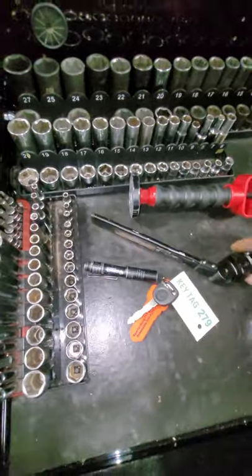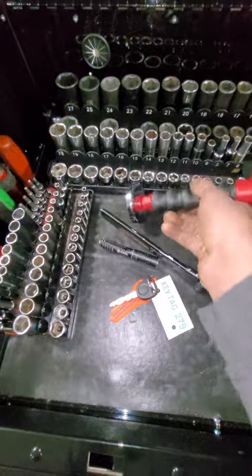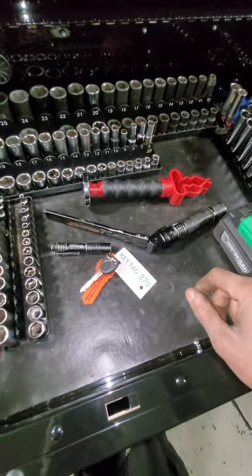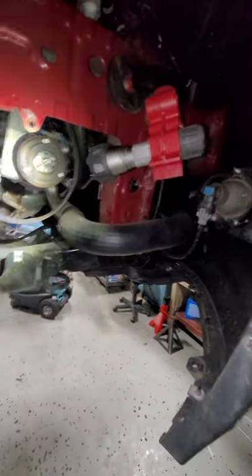Multiple flashlights. My Harbor Freight one. That one works all the time. I got multiple batteries for that. A Matco pen light. A flashlight holder when I need it. Stick a flashlight to the frame to see, like I got on this Encore over here. Got one there. You gotta be able to see when you're working on these raggedy cars.